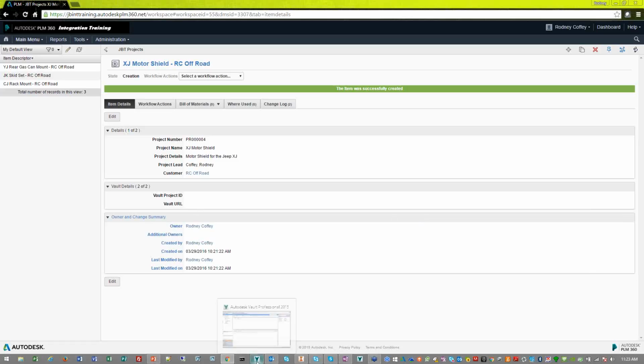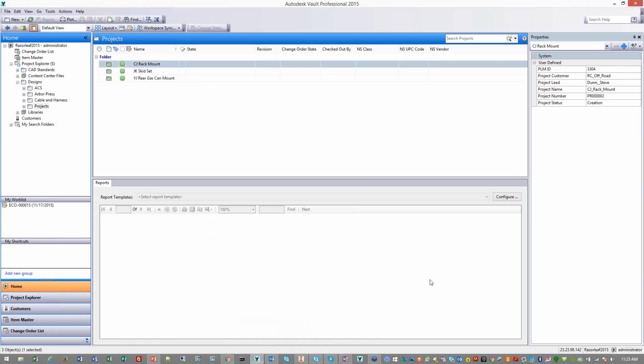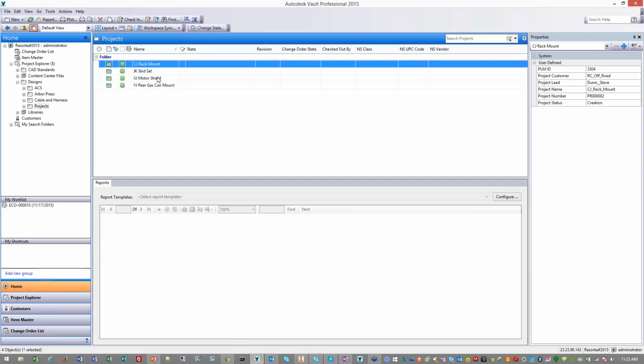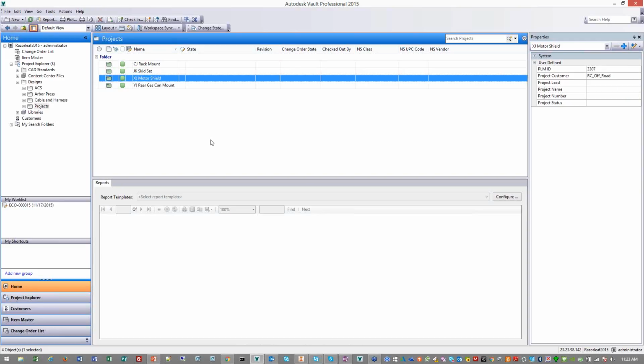We're going to go over to Vault. And I'm going to have to do some refreshes. Obviously, since we're doing everything in real time, we have to refresh in order to make some things happen. So we're going to do a refresh here. And you can see that the XJ Motor Shield project folder is created. And notice the project customer is then populated. And again, because we're doing everything in real time, if I do a refresh here, there we go. You can see that all the properties are now populated for that.